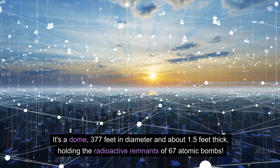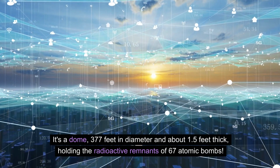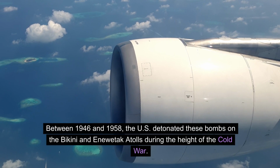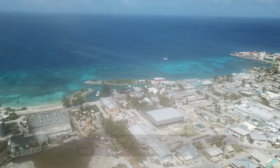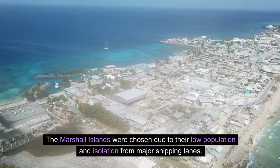It's a dome 377 feet in diameter and about 1.5 feet thick, holding the radioactive remnants of 67 atomic bombs. Between 1946 and 1958, the US detonated these bombs on the Bikini and Enewetak Atolls during the height of the Cold War. The Marshall Islands were chosen due to their low population and isolation from major shipping lanes.